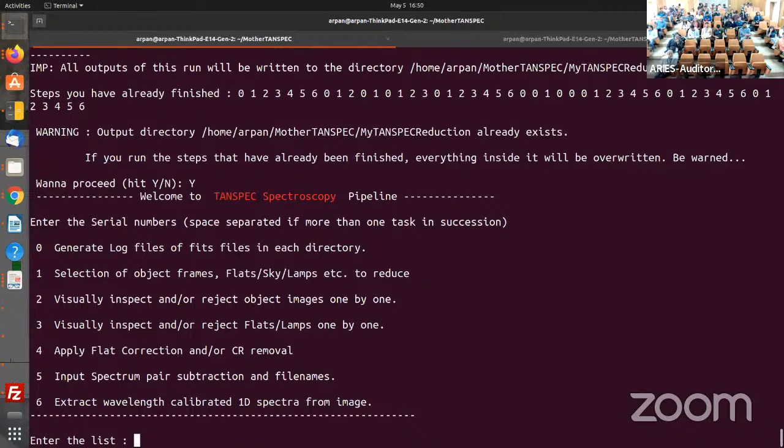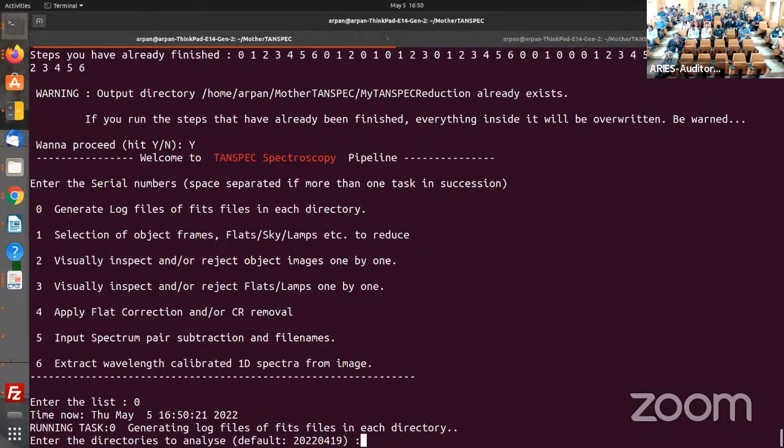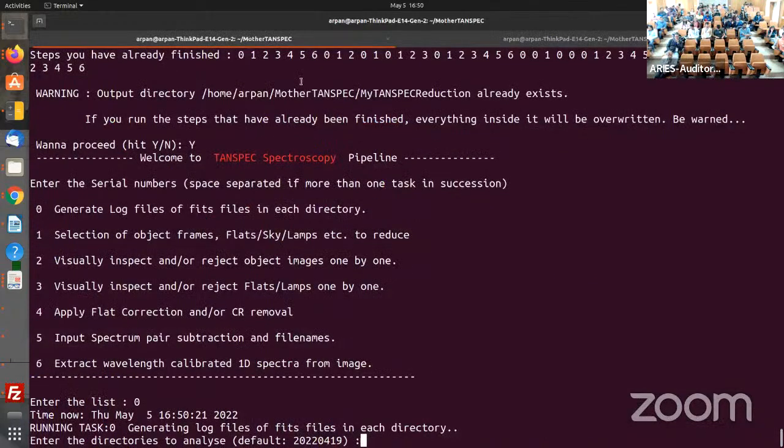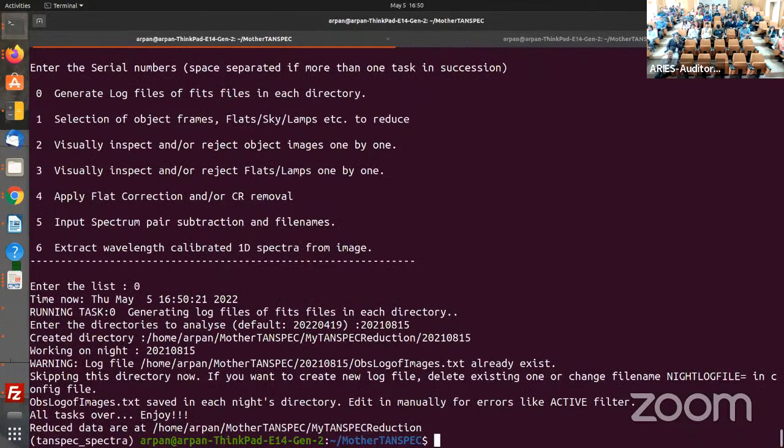For this pipeline presently, you have to run it in two steps. First, you generate the observation log, and then run the command again and perform the steps from 1 to 6. Here we enter 0 and then enter. You have to select the directory from here, the directory in which we want to perform. It will show that the log file has been created, and you can go back to your home directory and check.